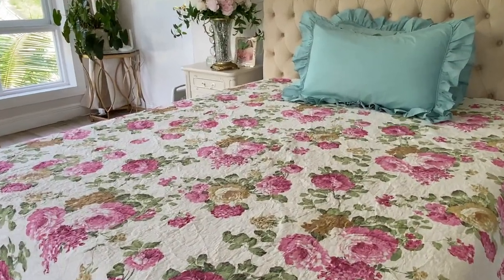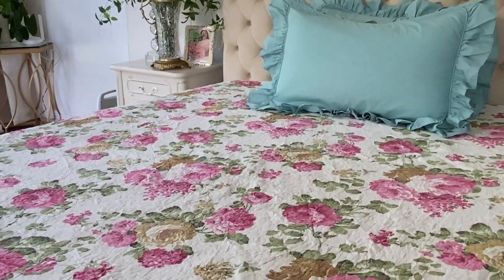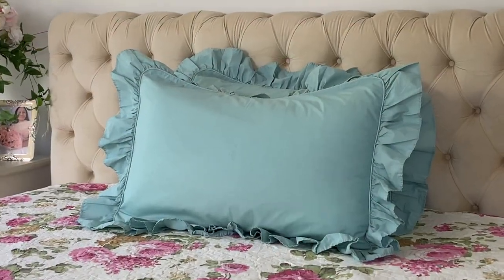Sadly, I wasn't able to make a pair of pillowcases that will match this beautiful bed cover, but I hope to be able to make one before it is even sold.